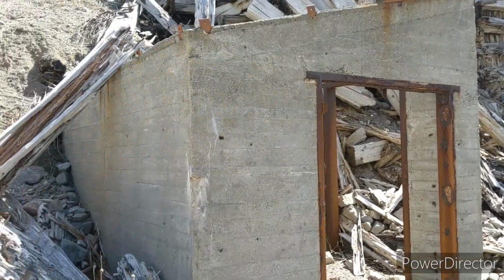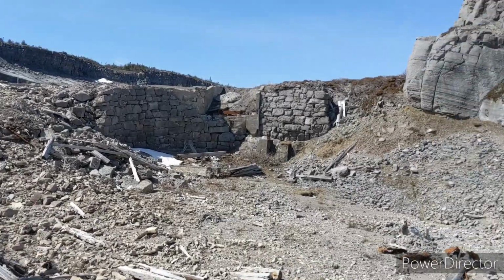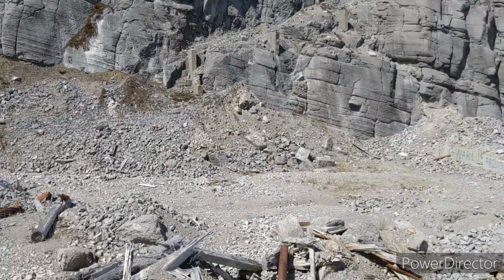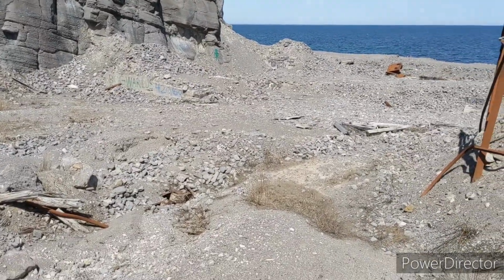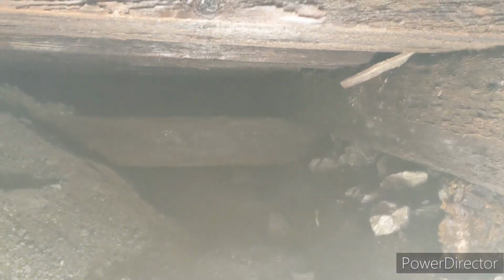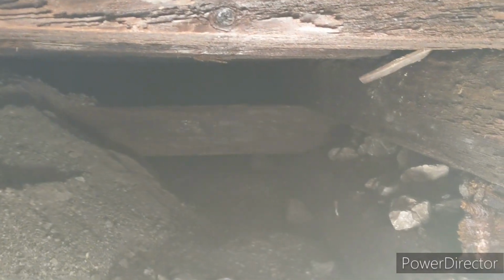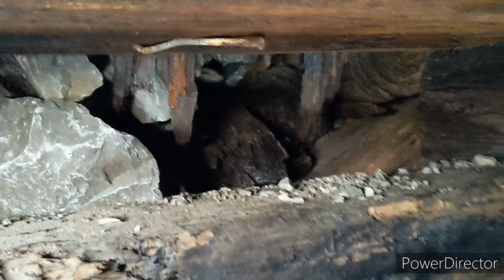Remains of a little building there. Alright, so I'm going to start going in some holes now, I guess. I'll pause this, and when I get down inside I'll turn her back on. Alright, so I'm down inside that one. I guess I should have brought a flashlight with me, but there's not enough room to travel through either way. It's all caved in and everything, huh? It's still worthwhile checking out, though. You never know until you go in there.